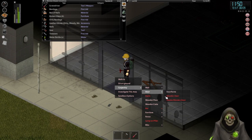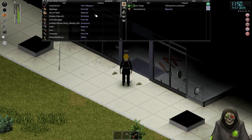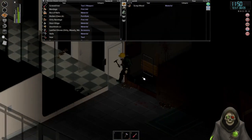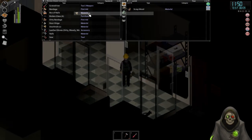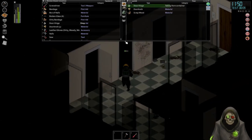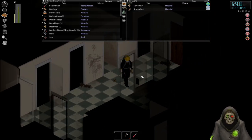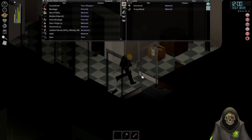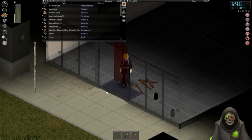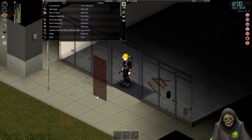Carpentry door. Need the hinges and stuff. Gotta have more hinges and stuff around here somewhere, right? Okay. First of all, I want another door here. So we're going to go. Can I place just a wooden door in this frame? I can. Okay. We'll do that.